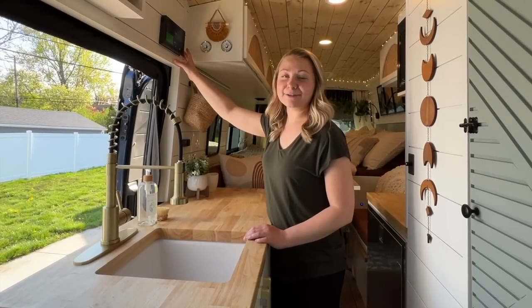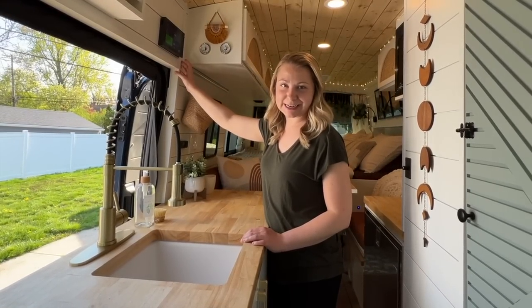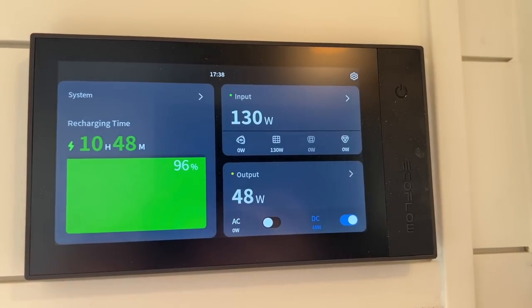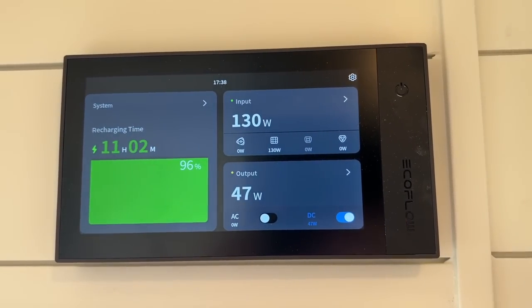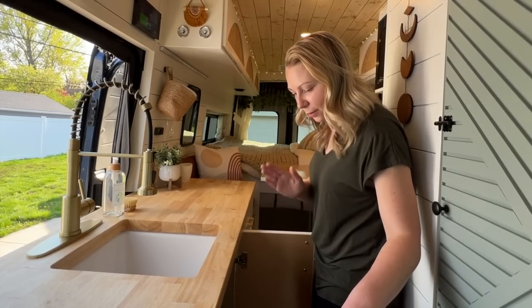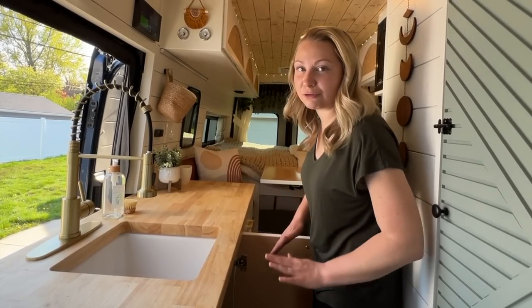Up here, I have my EcoFlow touchscreen panel. We're gonna be making a whole video about my EcoFlow power kit as well, so stay tuned for that. Under the sink, I have my camping stove, a water filter, and a trash can.